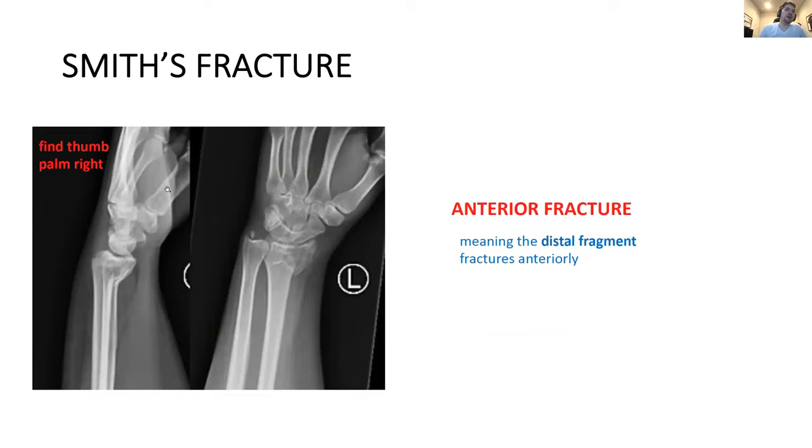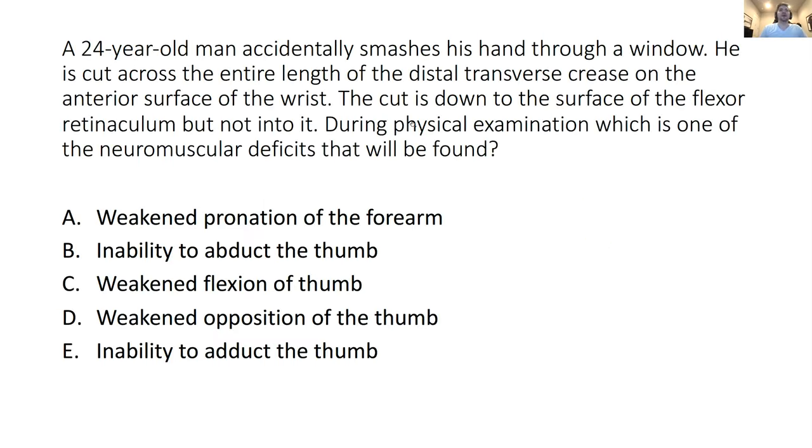So again, find your thumb here. So the palm's facing to this side, to the right. And you could see here that this is displaced anteriorly. This one's not as obvious, it's just one I found on the internet. But technically, if you looked at this, you would say this hand is displaced anteriorly. They wouldn't give you something like this. This is more difficult to tell. But they'll probably just give you a scenario, right? But you're always worried about the distal fragment.